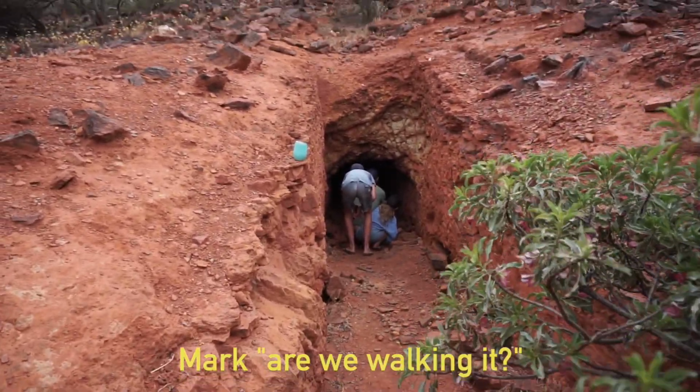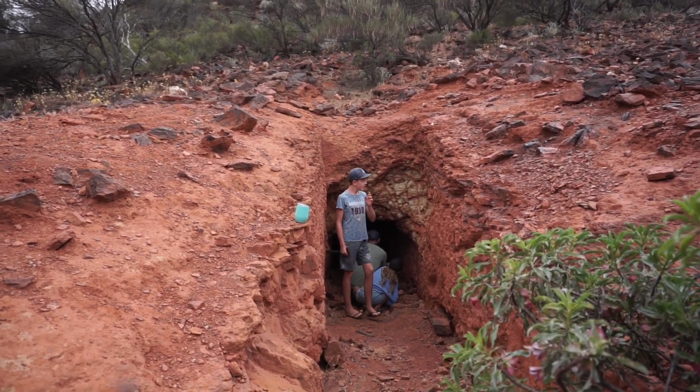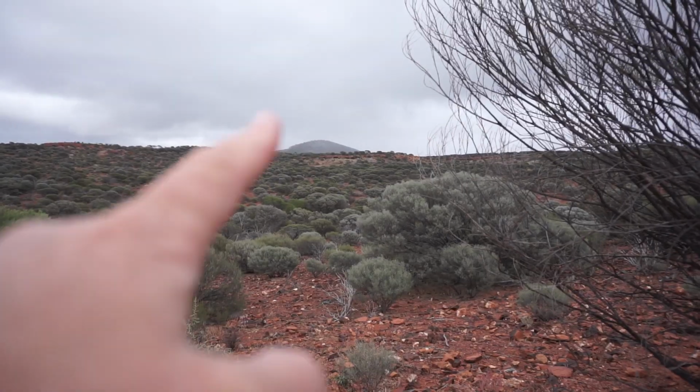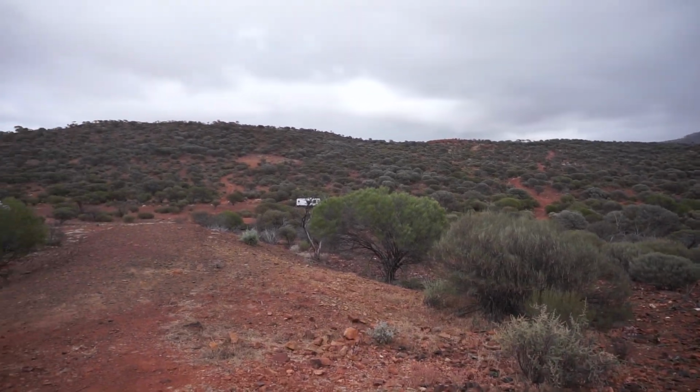Are we walking it? Are you guys going to walk it? Don't be crazy. There's all the tailings from when they dug it out. There's lots of little caves up there, so this was like a prospecting area. And we actually camped in a bit of a gully.